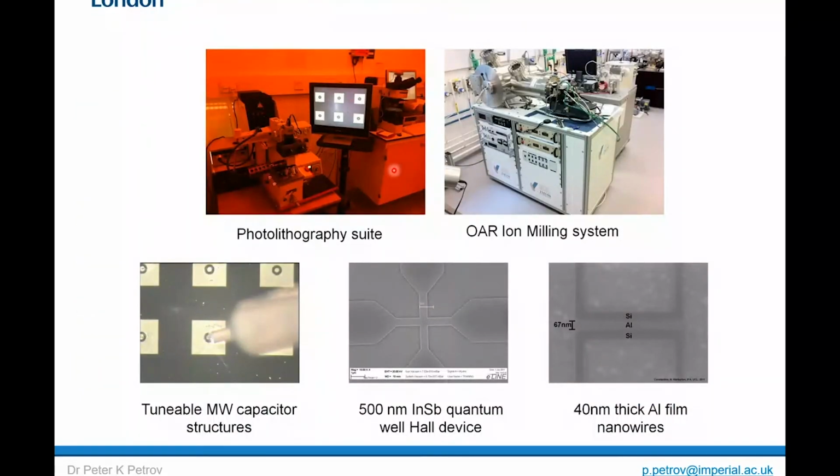In our yellow room, we have 2 mask aligners, which are complemented with reactive ion etching and ion milling systems. Now we're in the process of purchasing 2 more systems. One is an inductively coupled plasma reactive ion etcher. The other is an ion milling system with reactive ion etching sources and chemical etching abilities. And here we could easily achieve micron and submicron resolution down to a few nanometers.